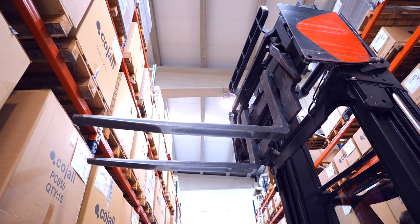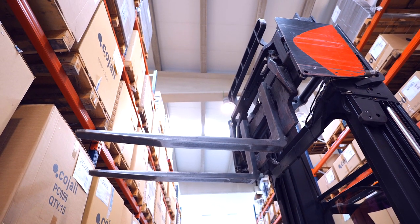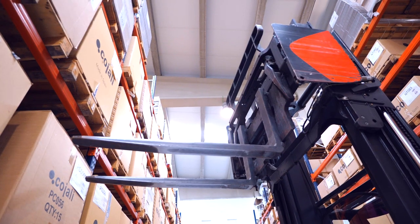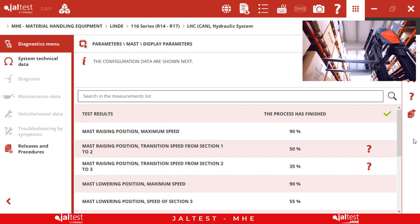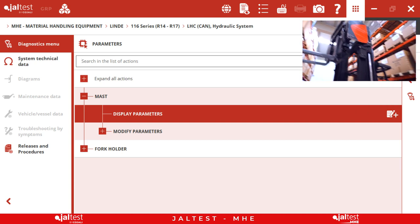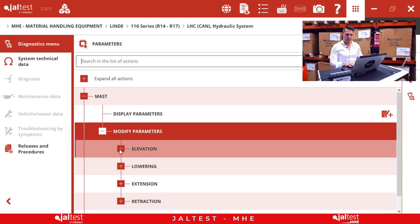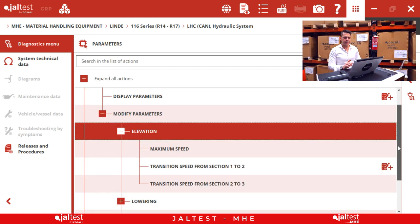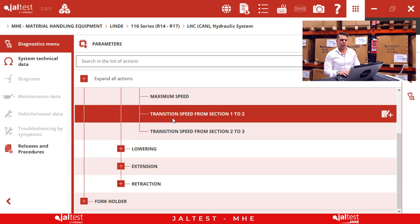Stop, perfect. The mast has a higher speed when the fork is moving within the same section, but when the fork is going to change between section 1 and section 2, the speed is lower. So let's modify this parameter. By clicking on modify parameter and then elevation, we are going to modify the transition speed between section 1 and section 2.